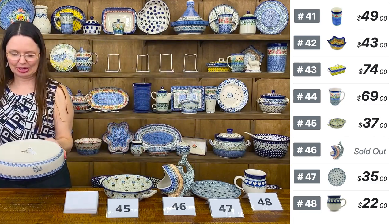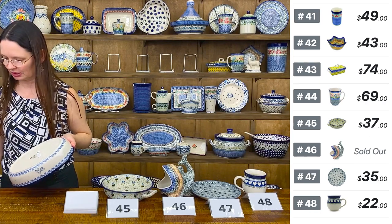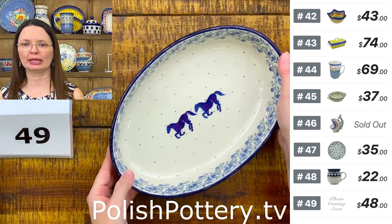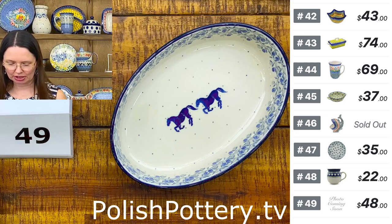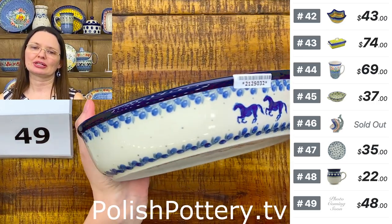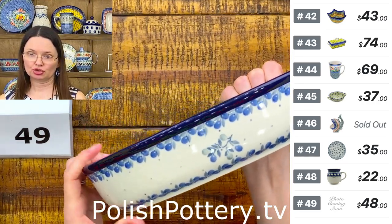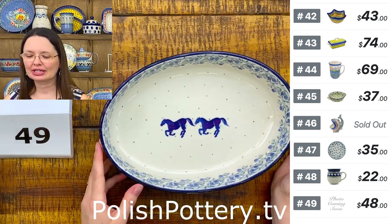Next piece. Oh yeah. I saw this pattern. I believe unpacked there is only this oval baking dish or serving dish. And when I saw the horses running, I fell in love. Literally, I fell in love. New pattern from Ceramika Artystyczna. I have only three available in this pattern and shape combination so far. Only three unpacked. $48 only.